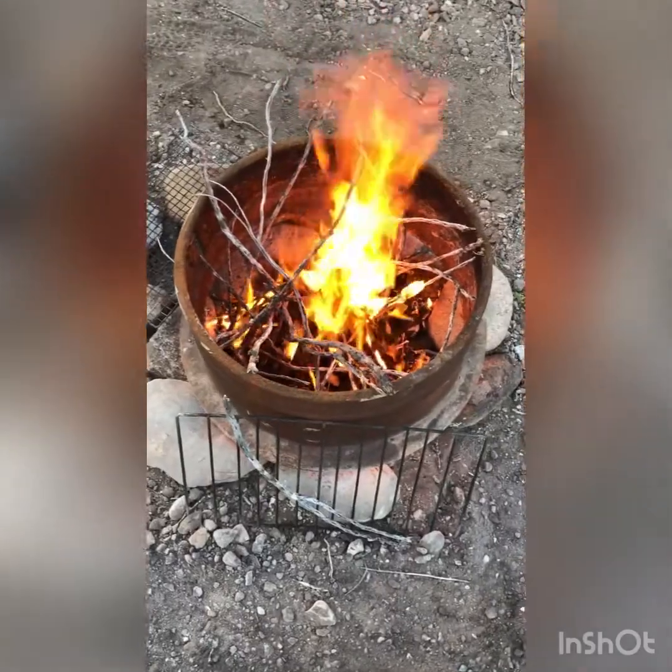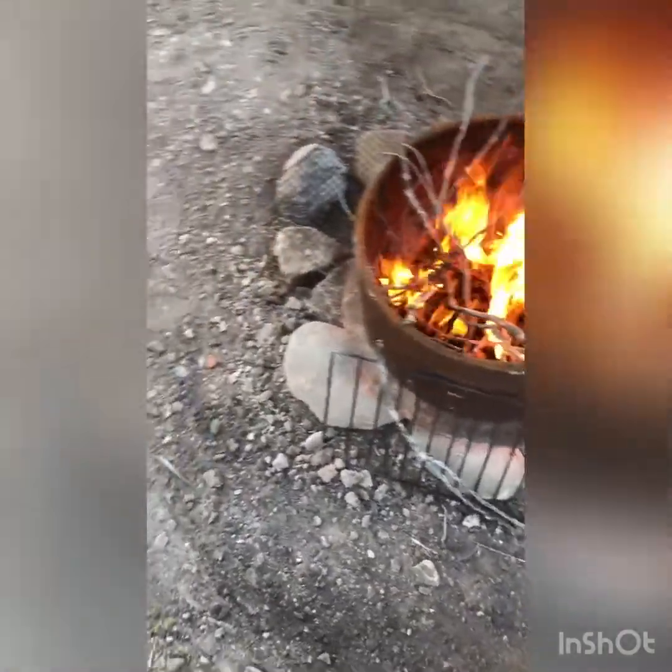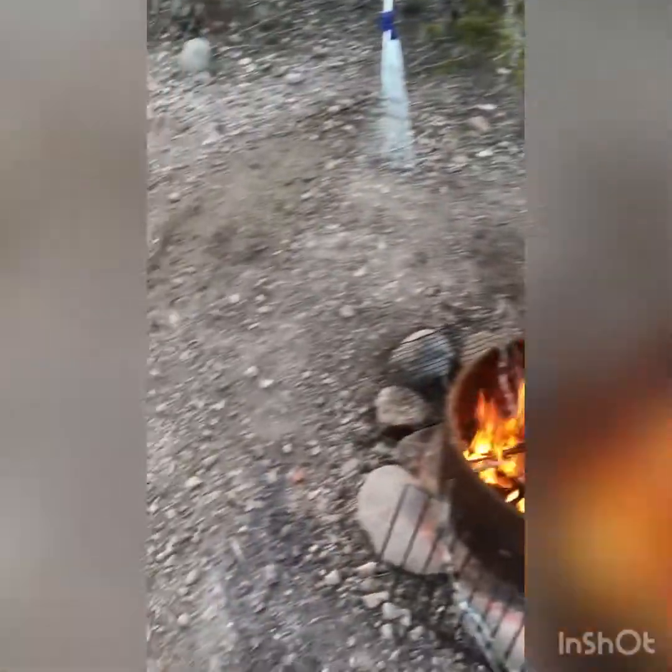Fire, almost ready for coffee. It's a charcoal fire with sticks nearby that needed to be cleaned up.